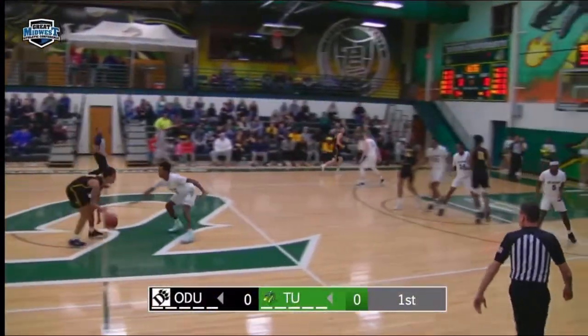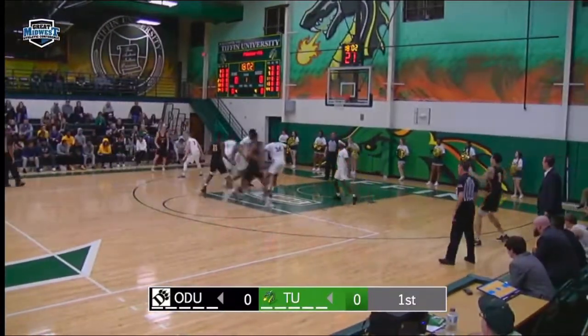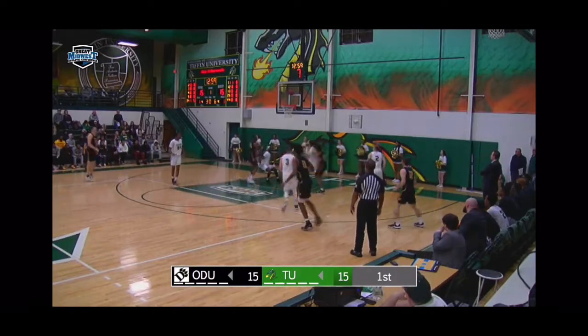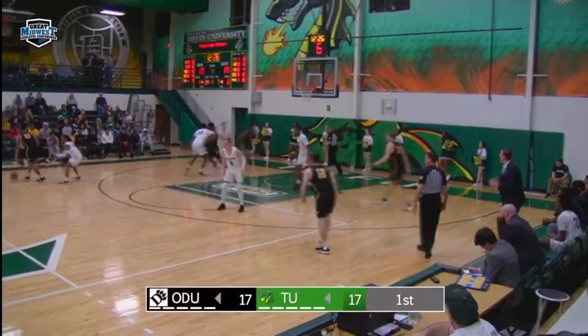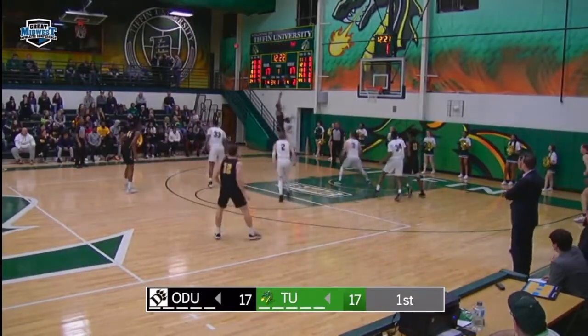So Michael Scott is being picked up here by Thomas Hickman. Gets a screen from Varence, top of the circle. Scott will hesitate, take it to the bucket, get the opportunity. Here's a drive, runner is up, and 5 to shoot. Scott gets a screen. Still, he'll drive. Runner from about 15 feet.